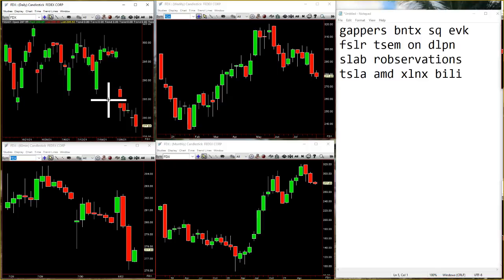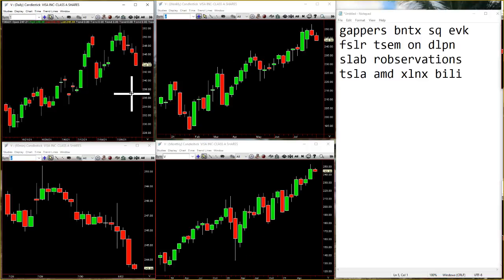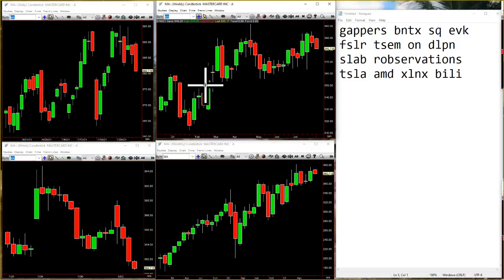If we go to Visa, and Visa taking out last week's lows, RevStrat inside week pokes up, and then boom, coming down, and that tells us to keep an eye on MA. And MA taking out last week's lows as well. So those two having a rough start to the month.